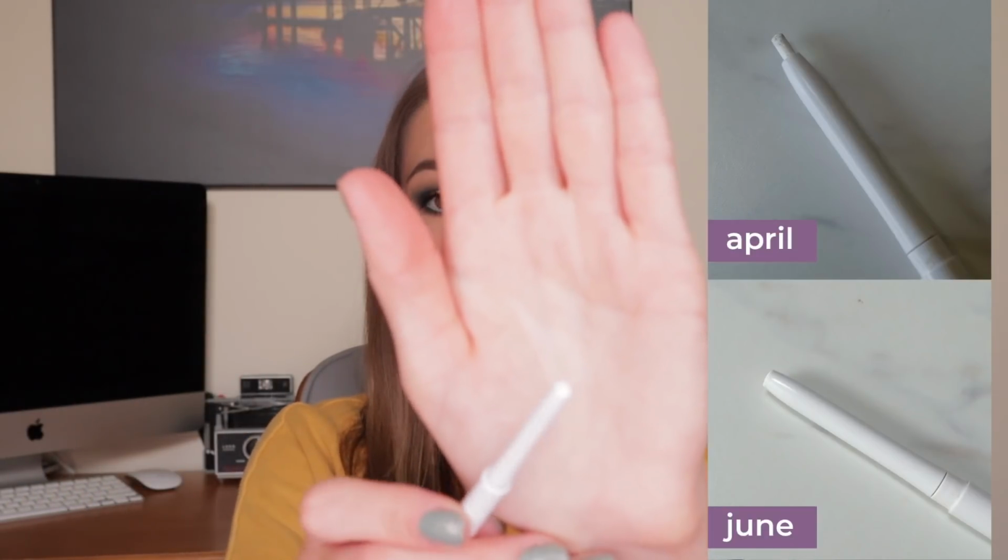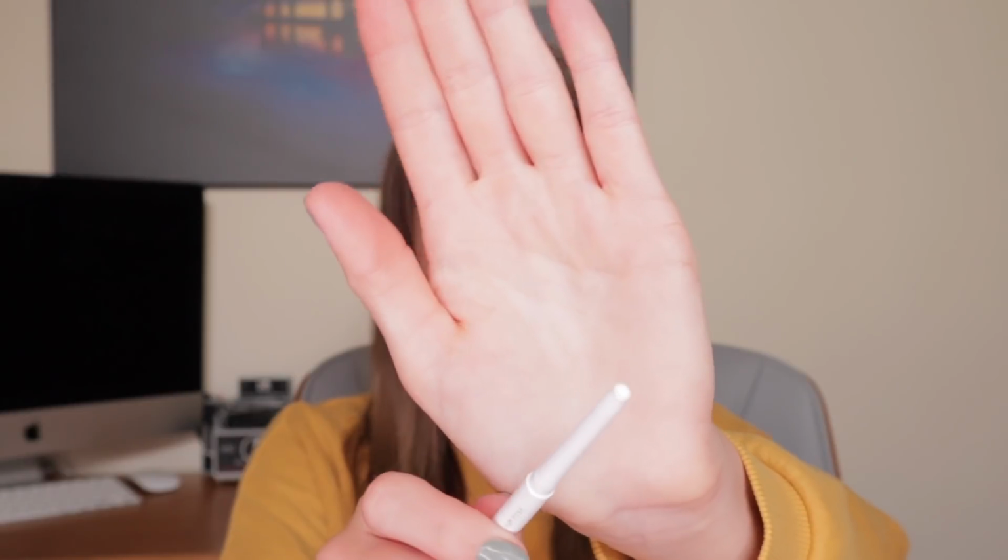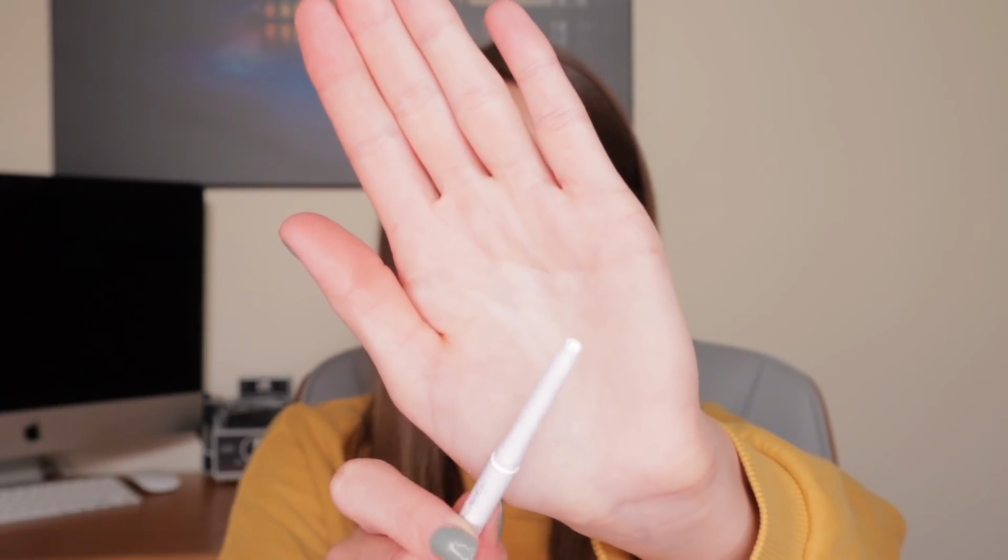This is the ColourPop Creme Gel Liner in the shade Exit, and this guy is empty. I am so happy about this. There is no product left. Well, the product is flush with the packaging, but I can't get any more to actually apply to my skin.